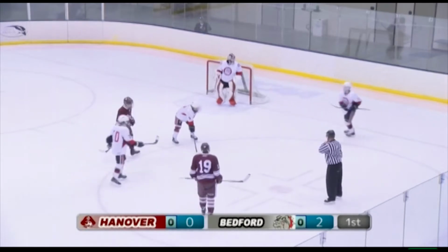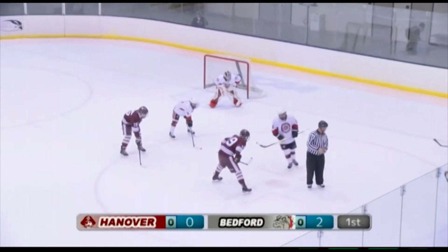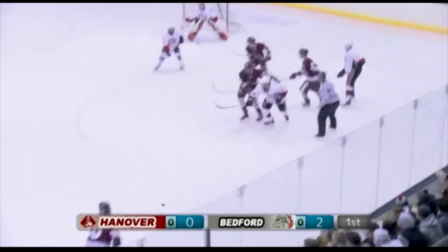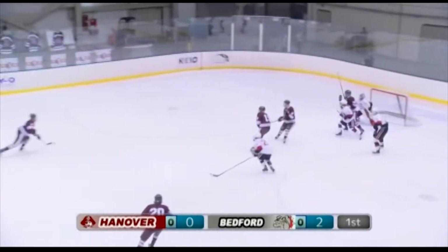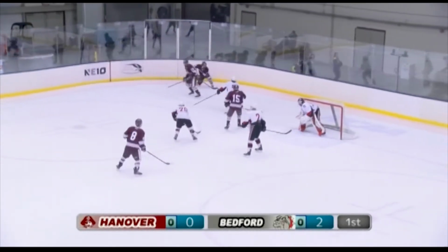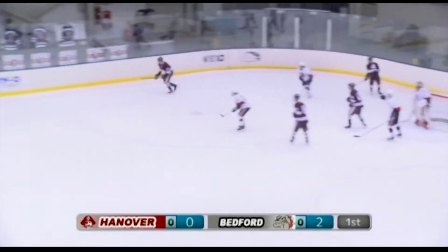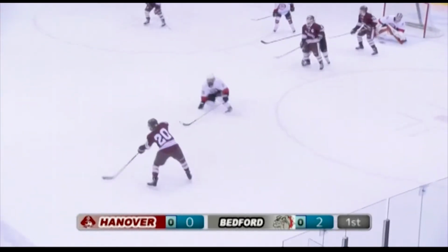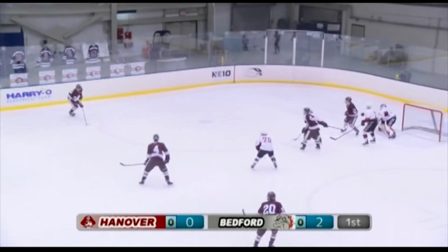So now they're going to roll two defense. Parker Joyce is going to be on defense. So on the faceoff, Gardner wins it, gets it back to Williams, over to Obertang. He can't control it, has to chase it down behind the net. He slips down for a moment. Gardner gets the puck back. Don't forget it's a 5-on-3 power play here for Hanover with 37 seconds left in the period.